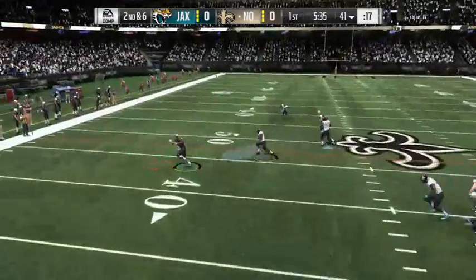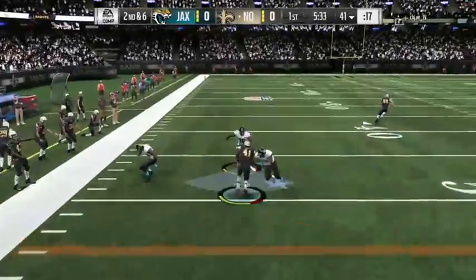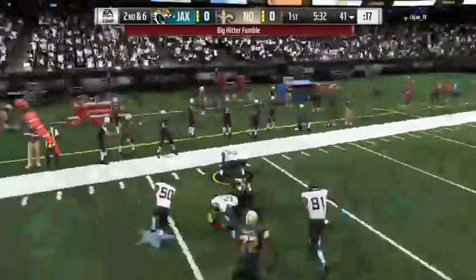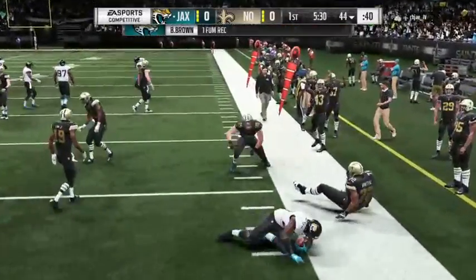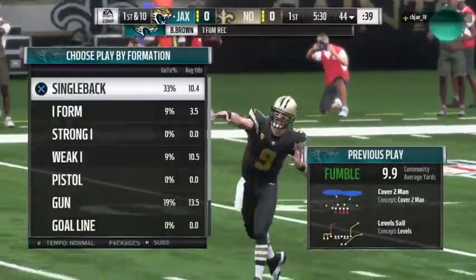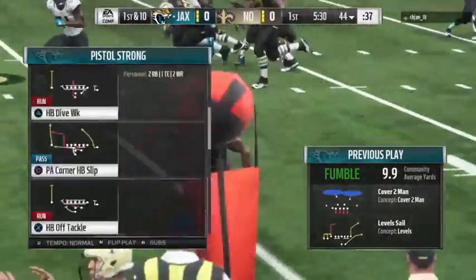On 2nd down, here's Brees. Drops this off to Kamara out of the backfield. And now the ball's out. Fumble near midfield. And the Jags grab it. And his guys will take over at their own 44-yard line.